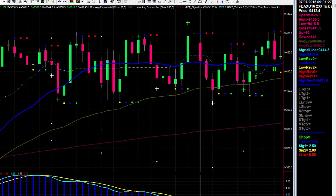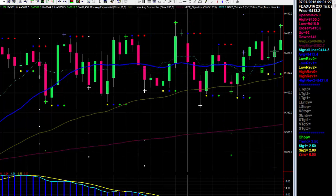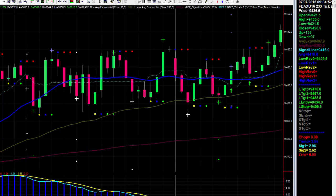So look what happens. Kind of wiggles around some, but now it's starting to move higher. It's testing the upper range. You get another setup. Are we interested in that? Well, no, not really, because we're already in a trade. So you ignore it. And it goes higher. It hits the money management level right there.